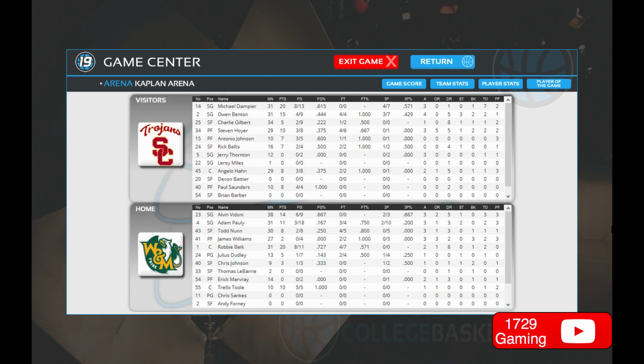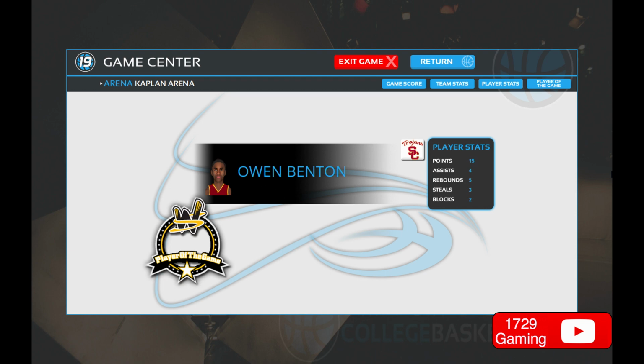Dampier put up 20 for USC, as did Beck for us. James Williams struggled, scoring only 2 points as Hoyer shut him down. Owen Benton was the player of the game for USC. He scored 15 and filled up the rest of his stat sheet well.